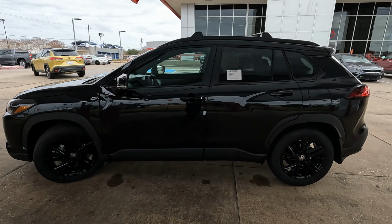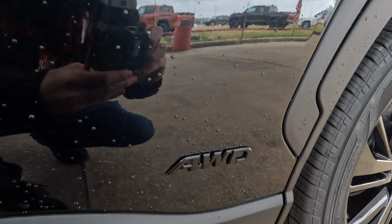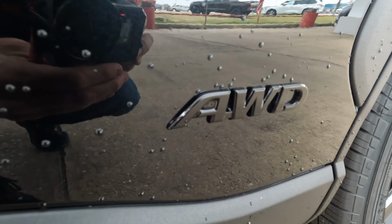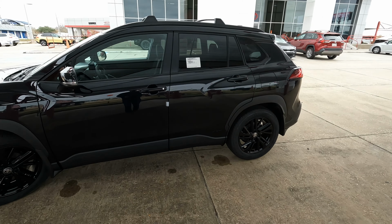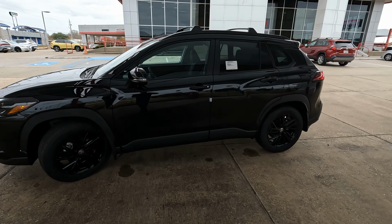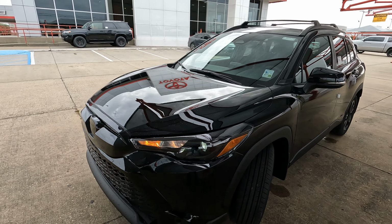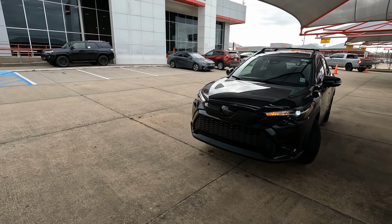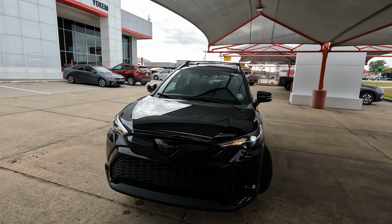And for something that comes with standard all-wheel drive, this being the Nightshade, it might be a little bit harder to see, but there is the logo. We'll try and give you a good view of that. These hybrid models come standard all-wheel drive, and they have very solid fuel economy for an all-wheel drive vehicle. The touchscreen interface is easy to use, and there are a lot of advantages here. So let's take a look at what we have on this particular model.